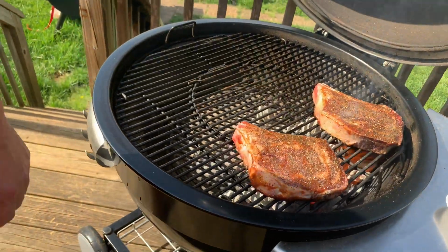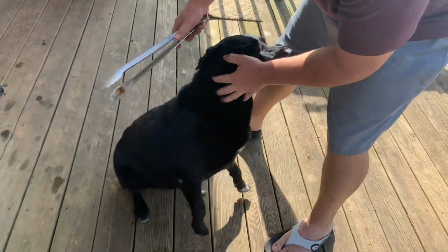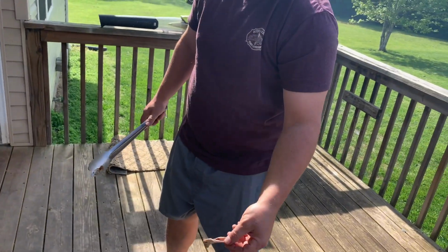Look, let me show you guys. Let me introduce Nelly to the Instagram world. Hey, baby girl. Look, Nelly knows what's up. Come here. Look, she's already got a ribeye bone from the other day.